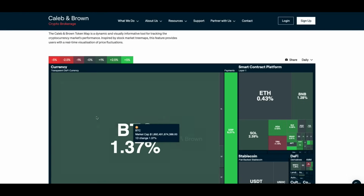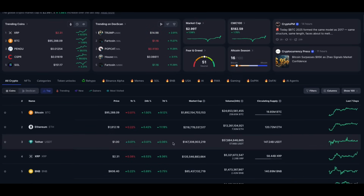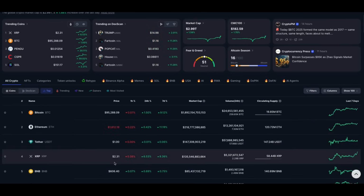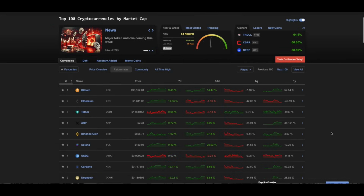Here it is. Caleb and Brown actually has a page on their website that has one of these crypto heat maps. XRP up 6.21%, crushing everything else. Here's another look at it. We've got XRP at 231. Look what the top number one trending coin is, XRP. Here's what you won't see on CNBC.